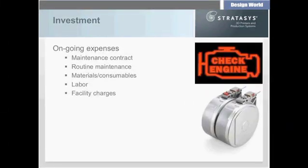Now for ongoing expense, this gets a little more difficult. These will include everything that you will have an outflow of cash on a yearly basis, whether the machine's idle or not, but also when you're running the machine. So this will include maintenance contracts, time and material for routine maintenance, materials and consumables for all those parts you're going to build, any labor associated with running the machine.